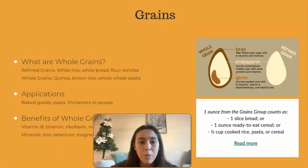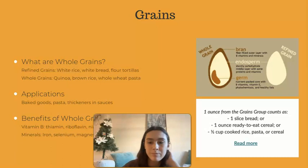So refined grains are things like white rice, white bread, flour tortillas. You know, they're good for you, but they lack fiber and they lack the nutrients that the germ and the bran would give you. So we want to try and do things with more whole grains. So that's things like quinoa, brown rice, maybe whole wheat pasta. There's a lot of really great whole grains that are also gluten-free as well. So these are good in things like baked goods, pastas. You can use it to thicken sauces as well. And whole grains, as I mentioned before, they have a lot of vitamins and minerals that are really crucial for your body.